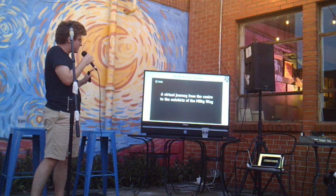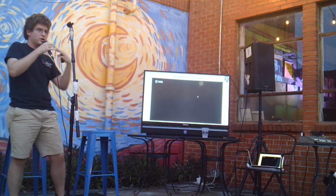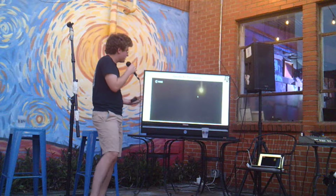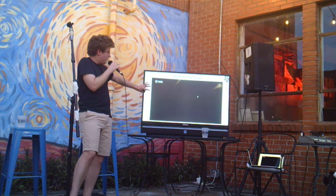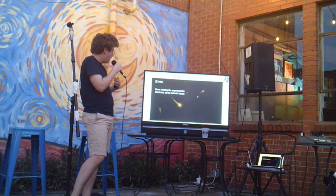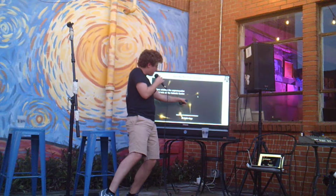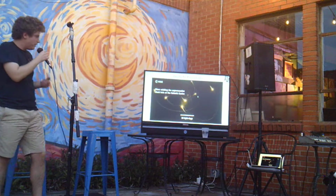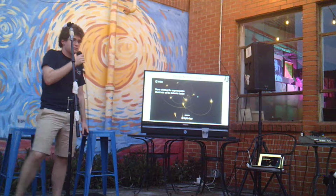This is a snapshot view of the Milky Way, starting from the very center and then going outwards. It starts slow and then speeds up a lot. There's a supermassive black hole in the center. This is about 1 light year across, and you have stars orbiting the center. There's something there that they're orbiting around, but we can't see it, but we can see the stars. And then we're going to slowly zoom out.